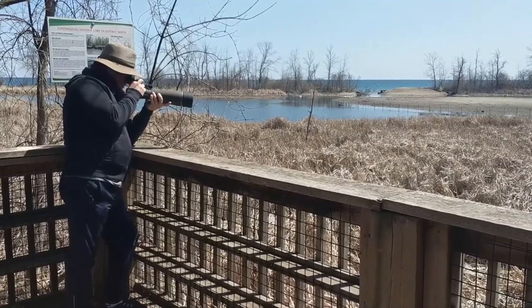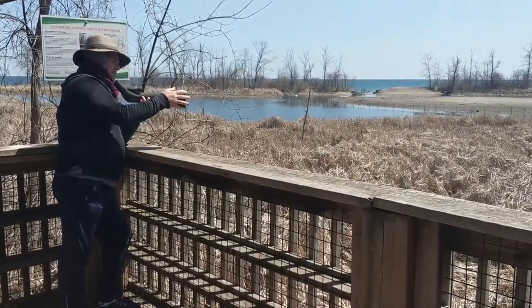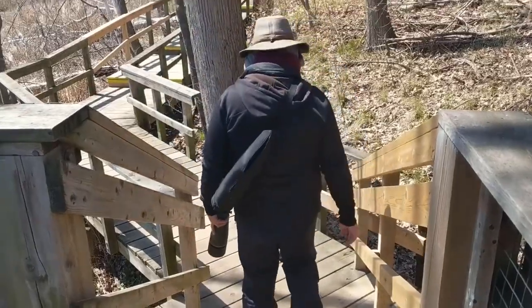If we had a good camera, we could have shown you the big blue heron we saw in the distance and the cutest little baby ducks, but you'll just have to take our word for it.